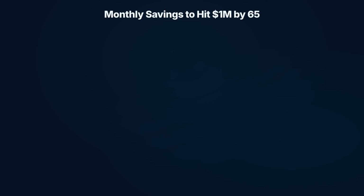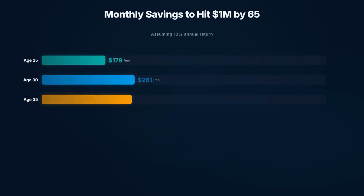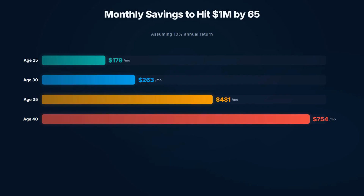At a 10% return, starting at 25 means you need $179 a month to hit $1 million by 65. Start at 30, and that number jumps to $263. Start at 35, $481. Start at 40, $754. Every 5 years you wait roughly doubles the monthly requirement.